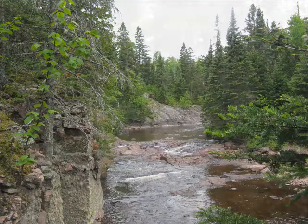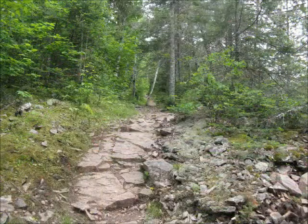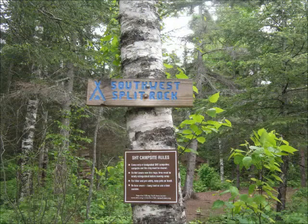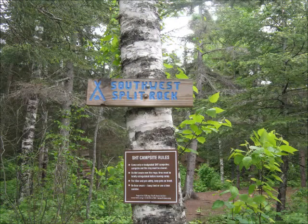Some more beautiful scenes. Word of caution about the Superior Hiking Trail in this part: it's challenging, it's rugged, there are loose rocks, there are big tree roots, there are uneven surfaces. Good hiking boots, and I really recommend hiking poles as well. I'm interested in possibly camping on the Superior Hiking Trail, so I was glad to be able to see 2 of the campsites along the way and check those out and see what they offer.